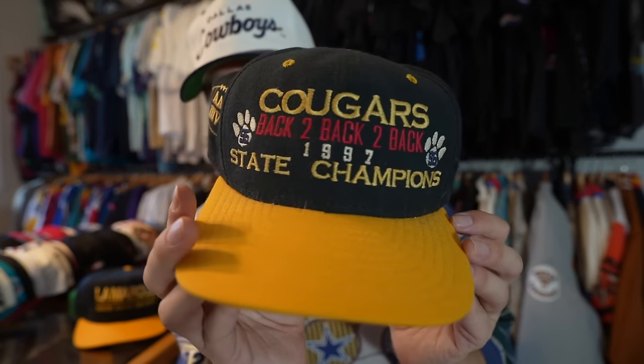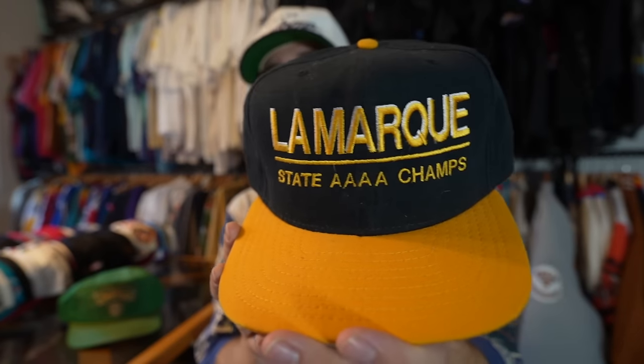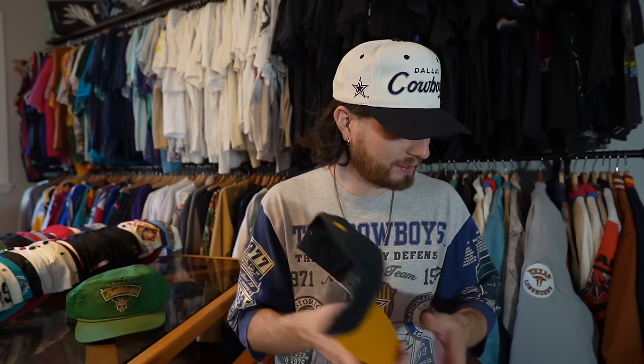Now, I do have two hats that were also my father's. Actually, this one was my father's, but I got this from him. It is my high school, man. The Lamar Cougars, a 90s dynasty in terms of football. Yes, indeed. And I also found this Lamar state champs snapback in the thrift, so I had to grab this. It's that true hometown heat. So I'm from the Houston area, but my actual hometown is Lamar, Texas, which is like 30 minutes away. Actually more like 45. It depends on traffic, bruh.